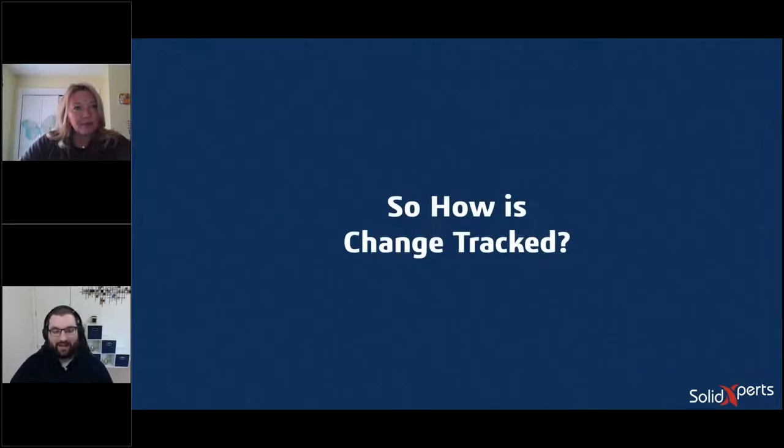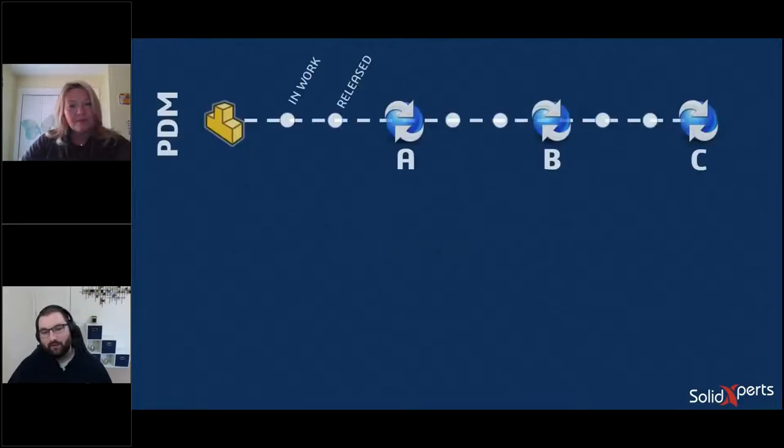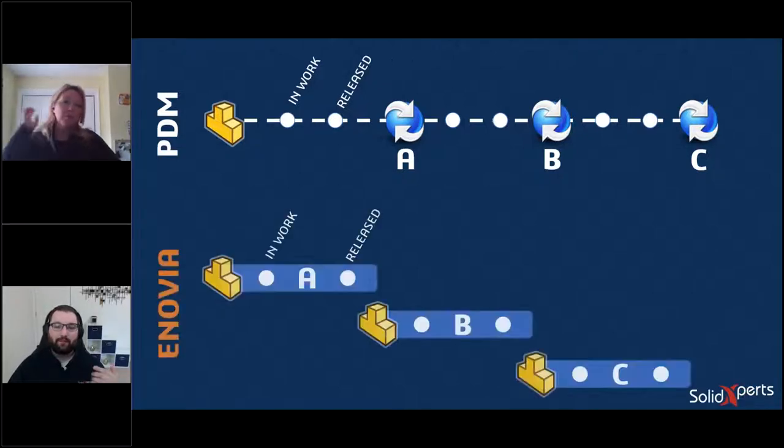So let's dive right in, Katie. How is change tracked? With PDM, we have workflows, and we put a project in a workflow and things get released and versions and revisions, A, B, and C. Exactly. So this is kind of the workflow we're all pretty used to, where you start out with your part, it goes through some work, you release the part, you get approvals, it goes through a workflow, boom, revision A. Then if anything needs to change, you start working, it goes to release, you go through that process again, boom, revision B. And it works pretty well for PDM, but it doesn't have too much flexibility. You're really limited. It's a very basic process.